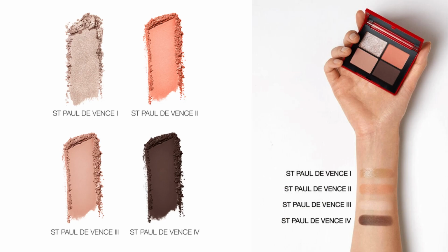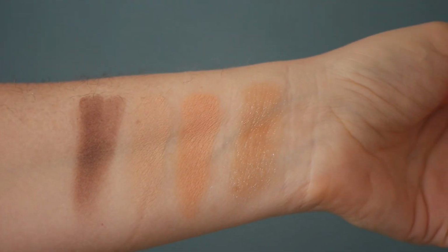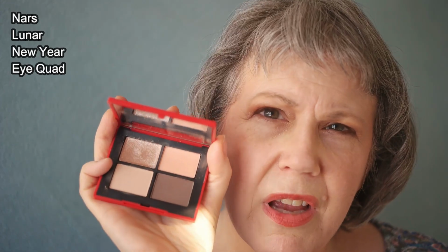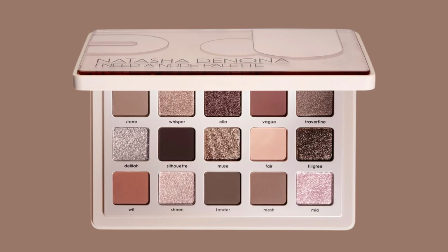So I don't think that I'm alone in feeling like a lot of these Nars palettes look exactly the same. A lot of other people have said that also. But this palette really has been a breath of fresh air for me, especially since this peach color is really about the same color as what they're calling the Pantone color of the year, which is called Peach Fuzz. And these cool browns, I think, are reminiscent of the colors in the Natasha Denona I Need a Nude palette, and that I've been seeing as a trend in eyeshadows in general for cooler tones.